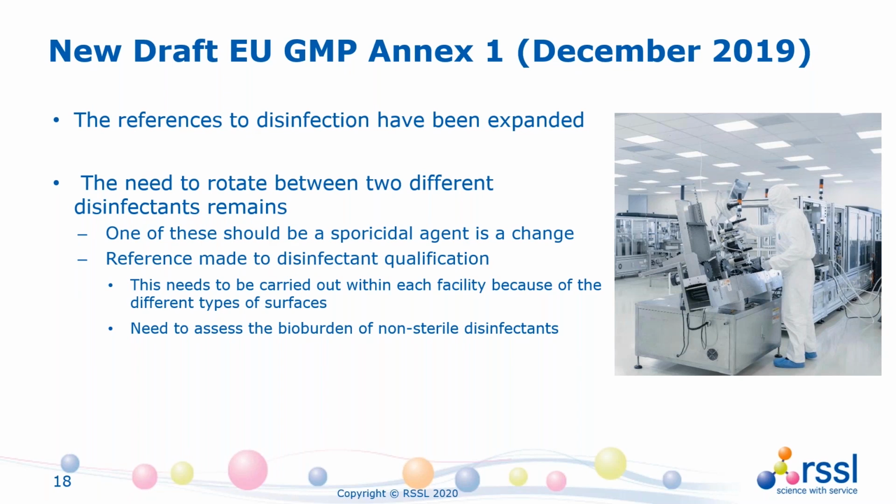And this is not just the initial qualification, but an extension to considering things like all the different surfaces that are within the facility. There's also a requirement to assess the bioburden of non-sterile disinfectants and also to assign expiry times. So there's a taster of what's in the annex, but if you want to listen to the previous recording, there'll be some other aspects that are in there as well.